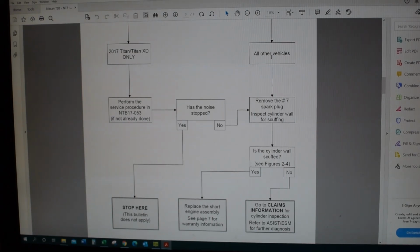Let me look over my notes here and see if I missed anything. Yeah, so the process wasn't too bad. It was a couple weeks. They did have some trouble getting the engine shipped because of COVID and the shipping time. But overall, the service rep said that of the engine replacement cases he's seen, this one was a smooth one.